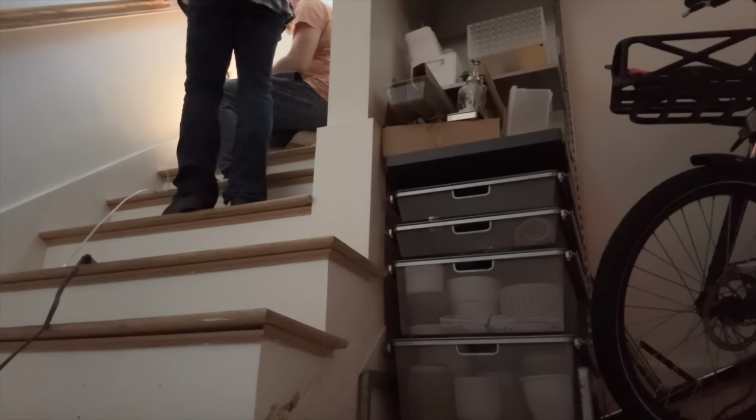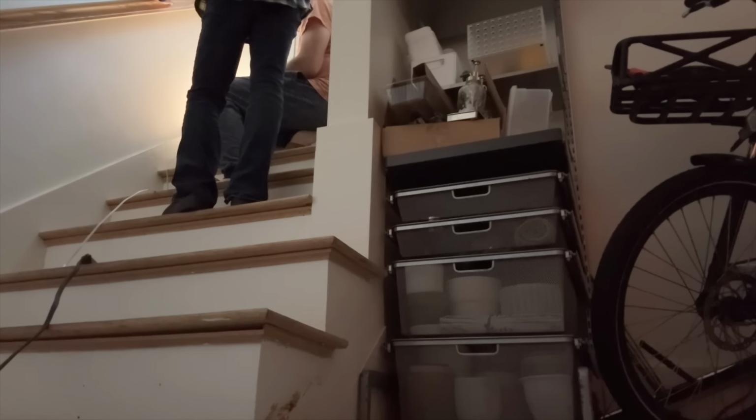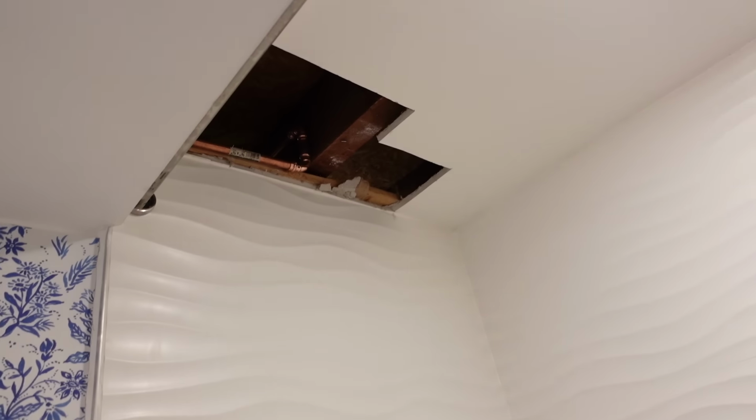So we cleared out the bathroom this morning. I was assuming that they were just going to tear the whole thing up and it was going to be a disaster. But the plumber came, had an assistant, and they tried to drill a hole through the stairway to see if they could access the leaky pipe that way, but they could not. So they had to go in through the ceiling above the shower in the bathroom and access the pipe that way.